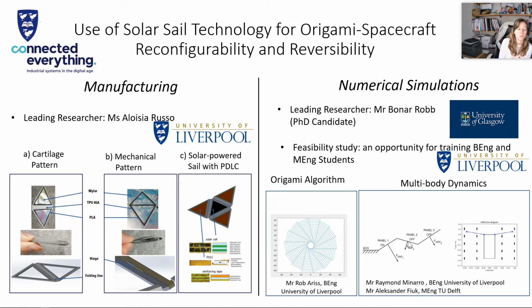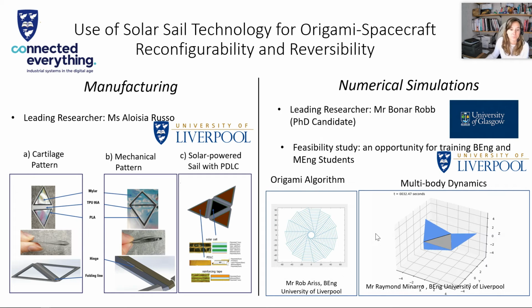In Liverpool, we have done the part of manufacturing, understanding the mechanism of how to manufacture that. We have experimented with what we call a cartilage pattern, like you see on the left here, or a mechanical pattern, where we have hinges. We found out that the most lightweight and effective pattern for harnessing solar radiation pressure has been the cartilage pattern. At the University of Liverpool, but specifically in Glasgow, we have also done simulation into how we can scale up from what we have prototyped and what sizes we need to make sure we can harness the effect of solar radiation pressure. So we came up with a facet with an edge of a meter size. This is an example of simulation with the effect of solar radiation pressure.